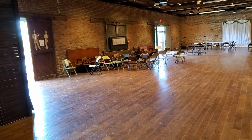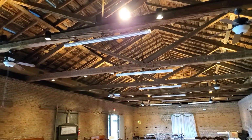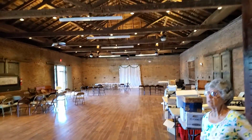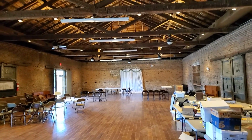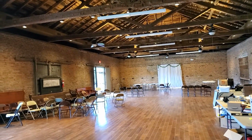Oh, this is fine. Show the ceiling. Oh yeah, that's unique. Yes. It was built in 1854. It's the oldest depot in the state. The Niota Depot. Yes. I'm getting a guided tour. This is my lucky day.